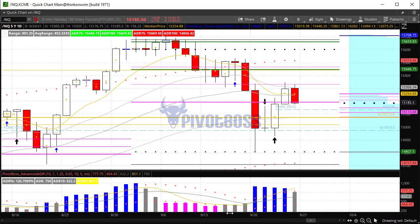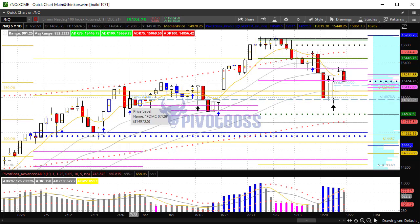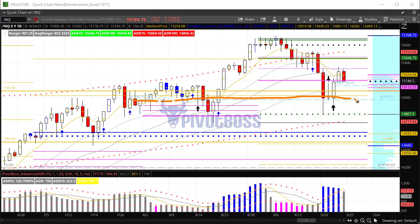You'll see here the NQ developed a new FOMC key level on Wednesday at 15.135. The last one here from July, a little bit lower, 14.973 half. Again, you can kind of draw this out over here and see how price has responded to that level lately. Recently, we've seen a push away from this zone. The key level, again, we've talked about 15.2. It's still kind of hanging around that area right now.